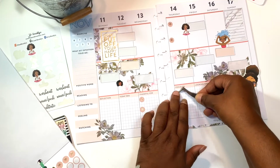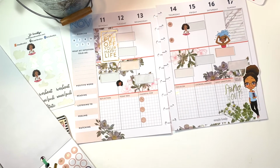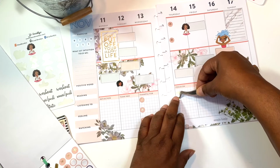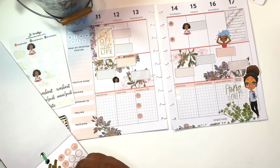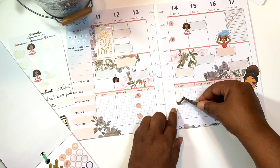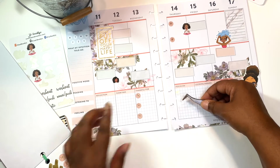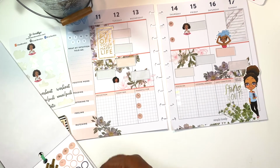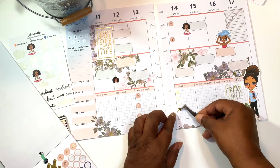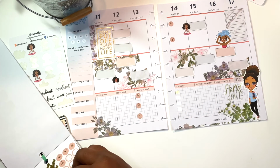in my focus area. And this is where I will put my goal for the week. I think I'm gonna put several of these so I can focus on several different things for the week. Right now, with the launch of the YouTube channel and focusing on getting things done, I also want to make sure that I continue to take care of myself, so I don't overdo it. And so, yeah, I like this.